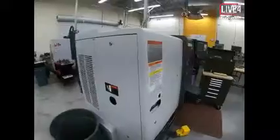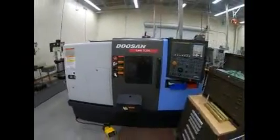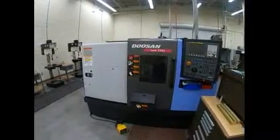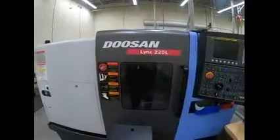And then this guy is the CNC lathe. So it's the exact same thing as the other ones where you type in the code, put in the piece of metal, and close the door and come back a few hours later and it's done.